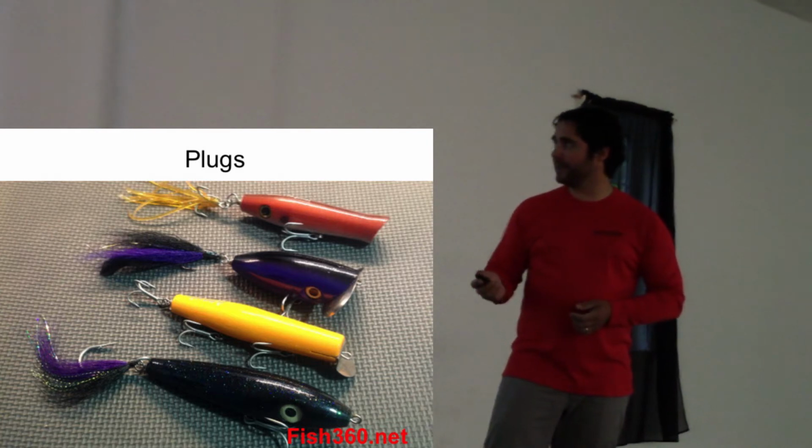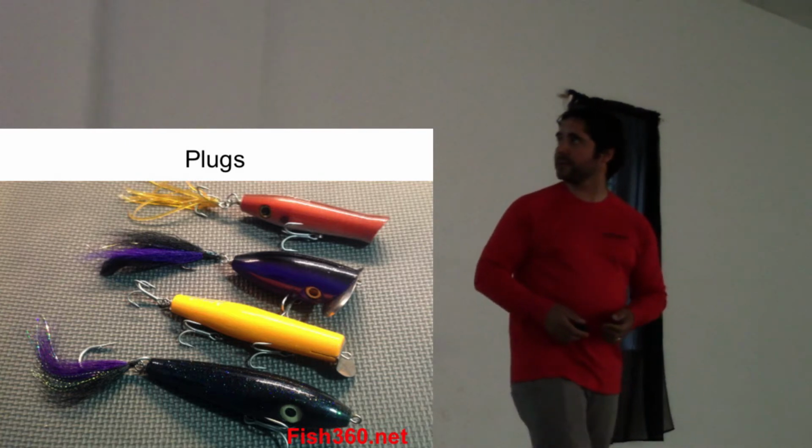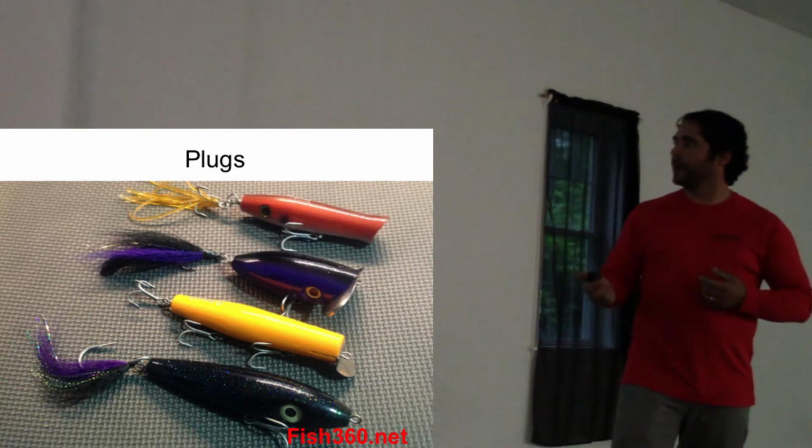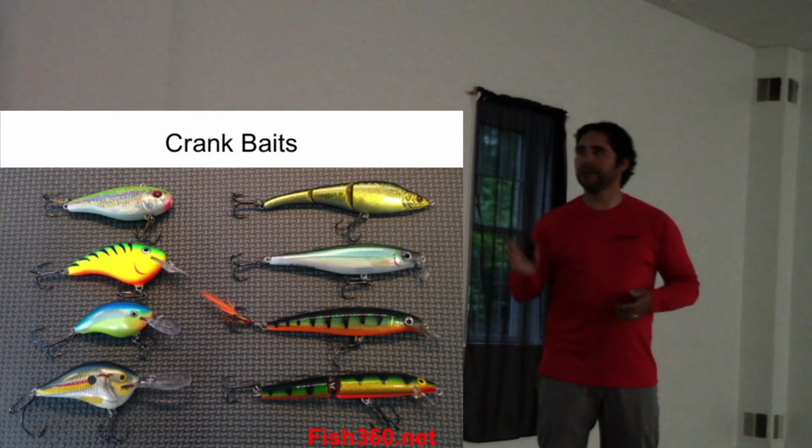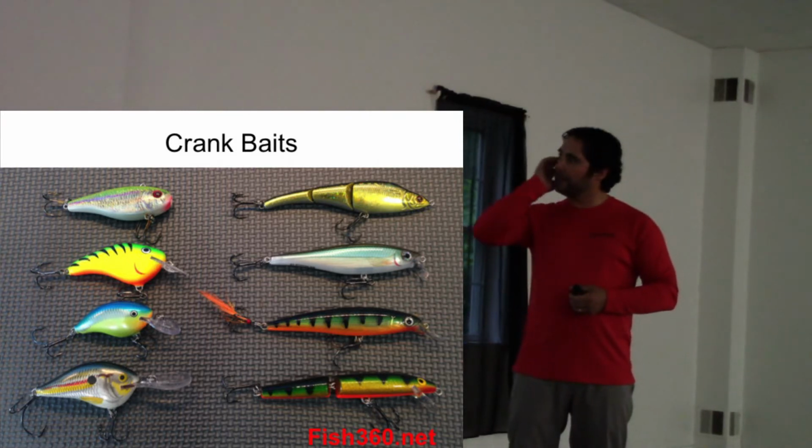Plugs do work. I've heard of many other stories of people using very large pencil poppers to hook up some largemouth bass. Crankbaits, again, if you can find some clear water, these work out really well.